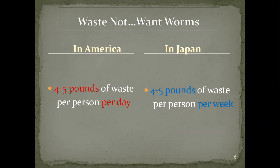Look at this. So look at the wastefulness, 4 to 5 pounds of waste per day per person versus in Japan. Now this is all the waste. Waste is trash plus garbage together, right? Garbage being food waste, trash being papers and cans and things that aren't organic by nature.